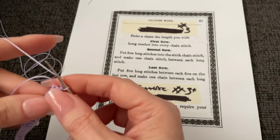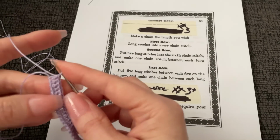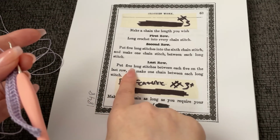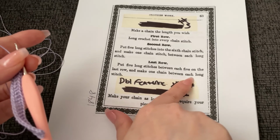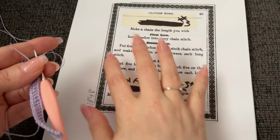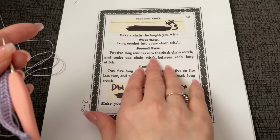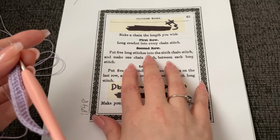Huh? Maybe I do work back this way. No? I'm so confused. Let's read the last row. Put 5 long stitches between each 5 on the last row and make 1 chain stitch between each long. Okay, so it's like it's branching out, like cascading shells is what I'm picturing. No, that's not it, no. I have no idea. I don't know.